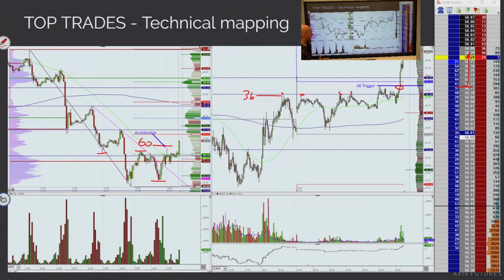But this is all about having the trade idea mapped out beforehand so that you're ready for this. And whether this comes on news or whether this comes as just a technical break, you're ready, waiting for this to play out.